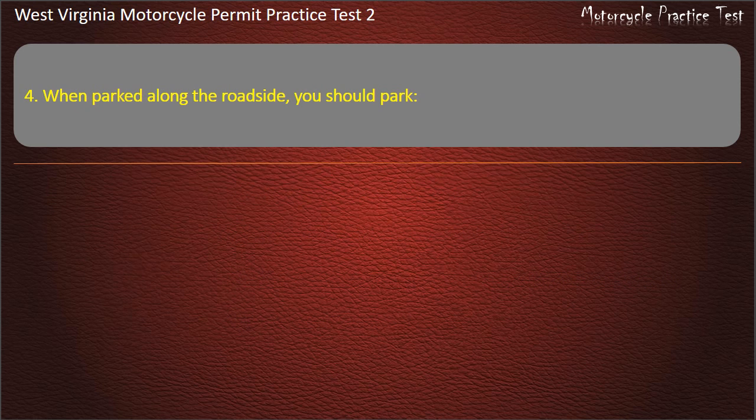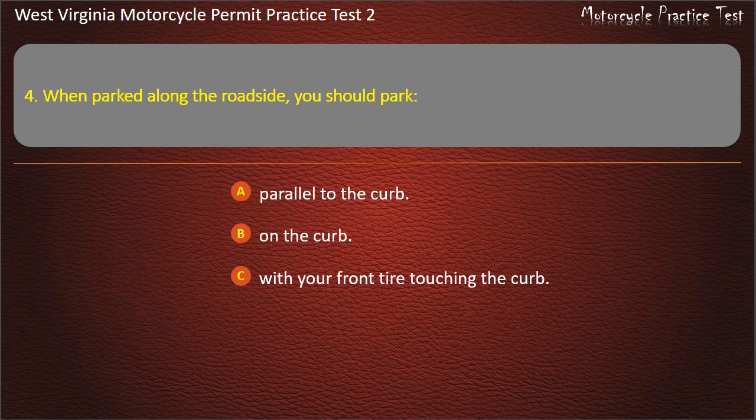Question 4. When parked along the roadside, you should park parallel to the curb. On the curb. With your front tire touching the curb. With your rear tire touching the curb. Answer. With your rear tire touching the curb.